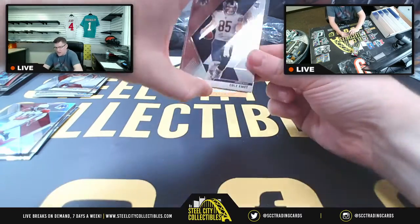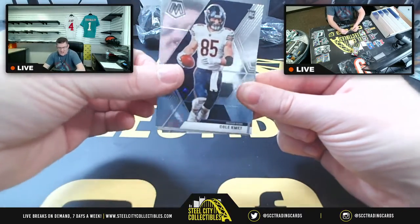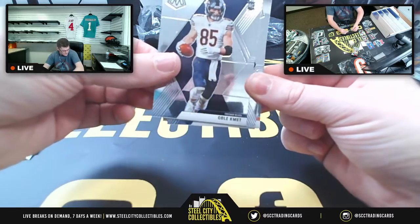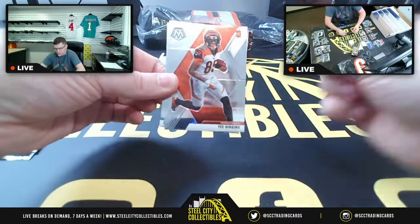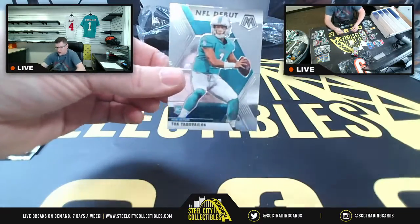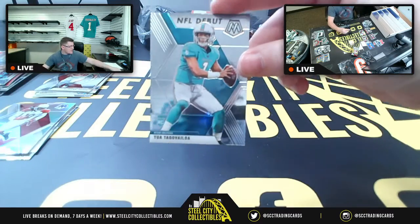All right, then speaking of Cole Kmet, you're also going to have his base card in the same pack that you get his autograph. MVP Peyton Manning, T. Higgins, and there's the Tua NFL debut.